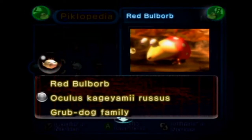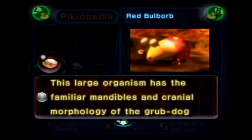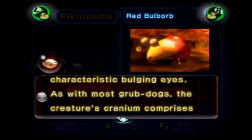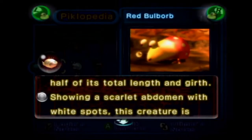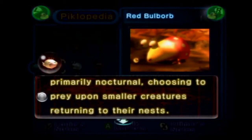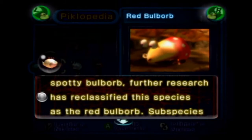Red Bulborb, Oculus kagayami russus, grub dog family. This large organism has the familiar mandibles and cranial morphology of the grub dog family, as well as the characteristic bulging eyes. As with most grub dogs, the creature's cranium comprises half of its total length and girth. Showing a scarlet abdomen with white spots, this creature is primarily nocturnal, choosing to prey upon smaller creatures returning to their nests. Originally classified as the Spotty Bulbear, further research has reclassified this species as the Red Bulborb.